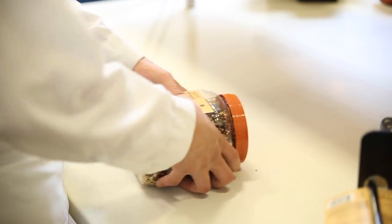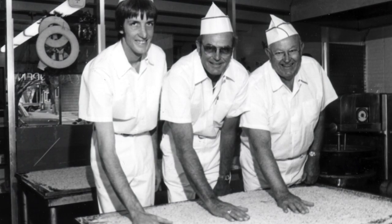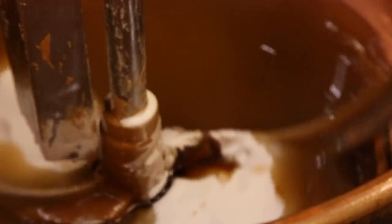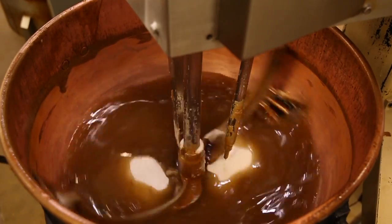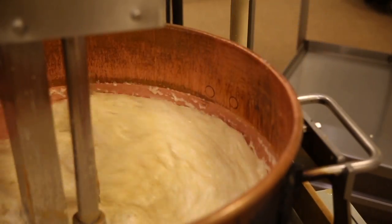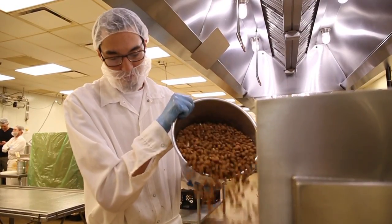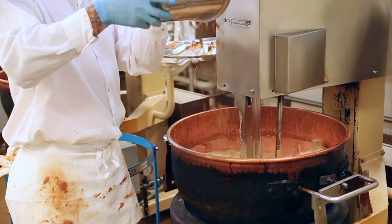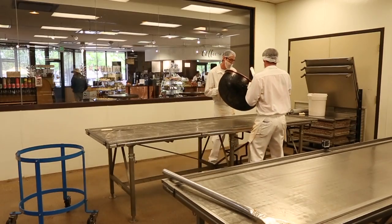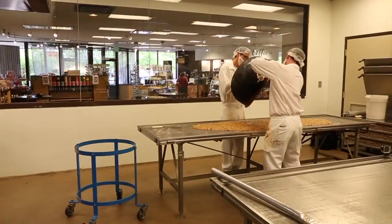But they still also make it the old-fashioned way, producing homemade traditional slab toffee just the way Chet Enstrom and his family have done for decades. They still use his old recipe. First, they caramelize sugar in huge copper pots. Then they add some butter, and more butter, and then a bunch more butter. Next step, sprinkling in some raw almonds and letting the concoction get hot. And when it's just right, they unleash that stream of bubbling toffee on top of this cooling table.